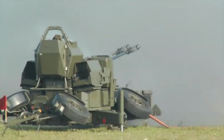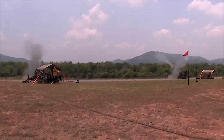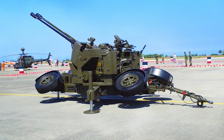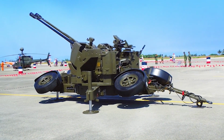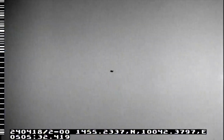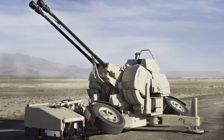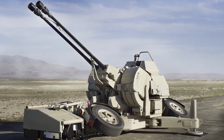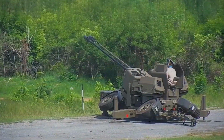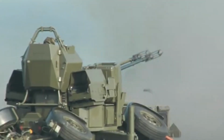The Skyguard 3 gun system has two 35mm Oerlikon GDF-9 cannons and can defend both areas and specific targets. It is completely safe from all airborne threats, such as cruise missiles, high-speed projectiles with low observable velocity, medium and low-level aircraft, helicopters, and unmanned aerial vehicles. Because of this, the Skyguard system works in any weather and at any time of the day or night, making it an essential part of any air defense system.